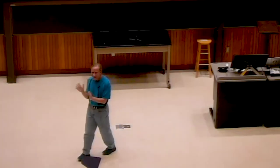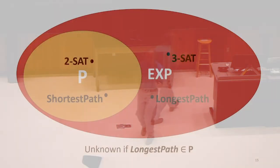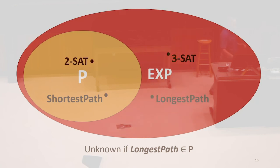So hopefully that helped. You've had some insight and inspiration now. But we don't know the answer. So we have this open question. We don't know whether it's in P or not. We know it's in EXP.